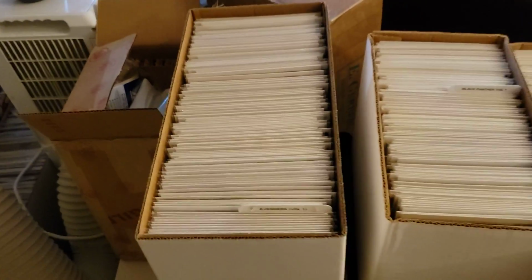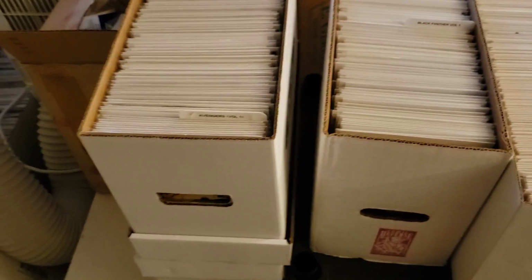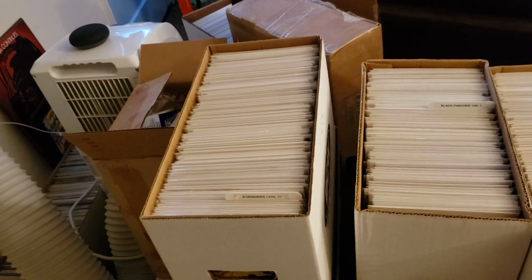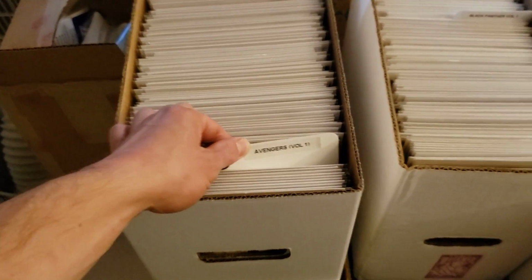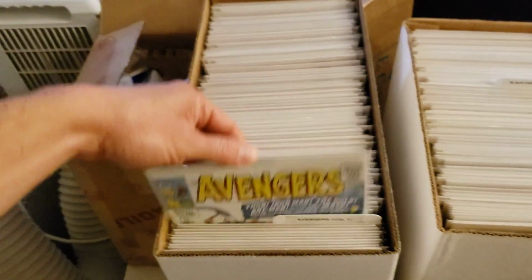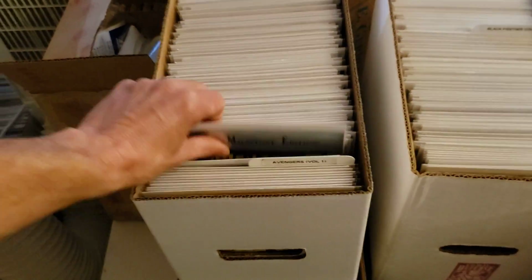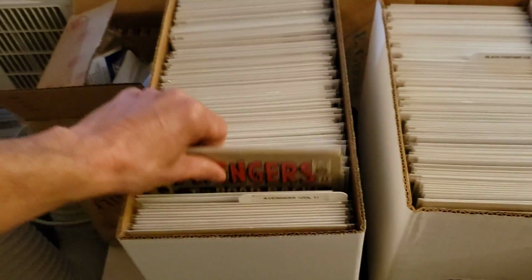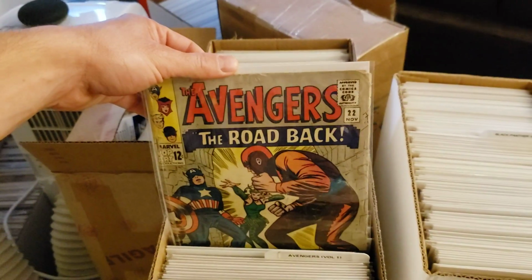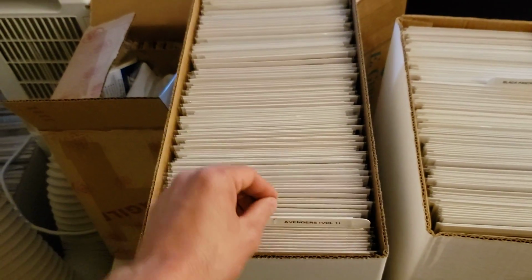Somebody brought up, because I brought up the question of how do you guys organize your reprints or your True Believer books and whatnot? Do you keep them in their own box, or do you keep them with the collection? This is what I've been doing. At the Avengers Volume 1, at the start, I have all of my reprints. I have my Marvel Milestones all in the front, and then I start my main run. That's how that works.